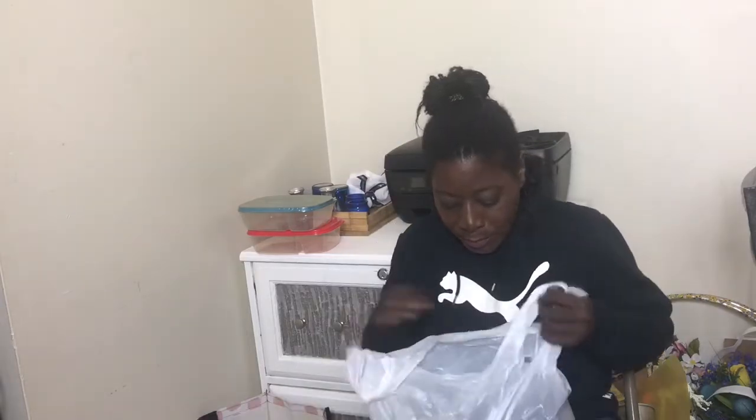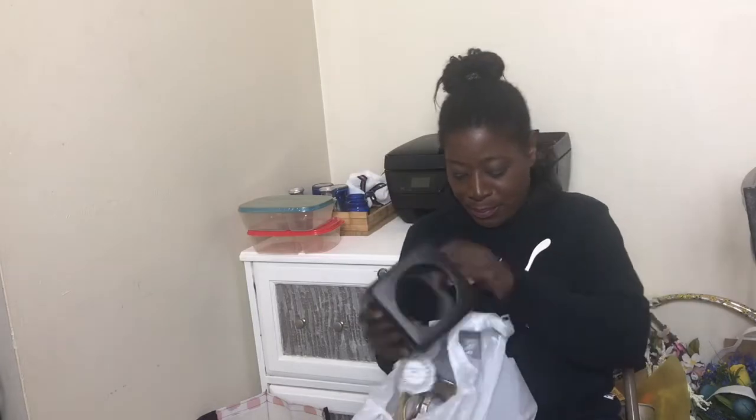I found two of these. I found a smaller one and a bigger one, all right? And this one was $8 on sale, and this one was $5.50 on sale. I thought these were so cute. One's gold and one's black.